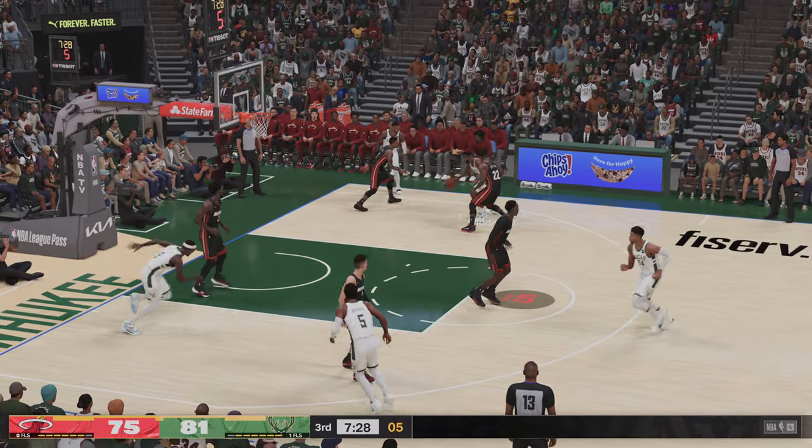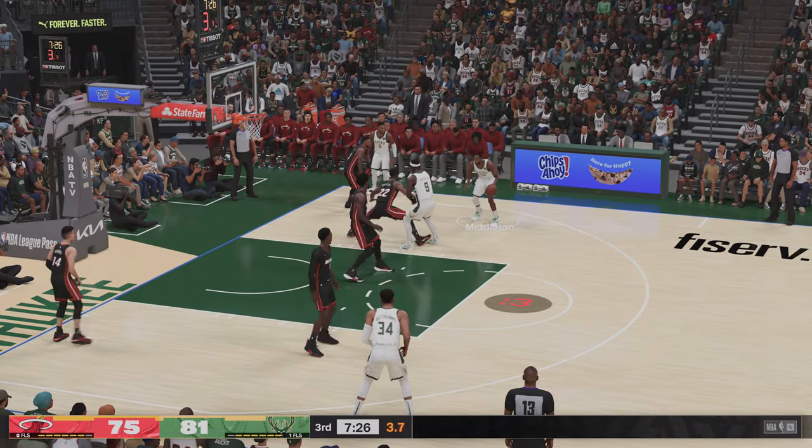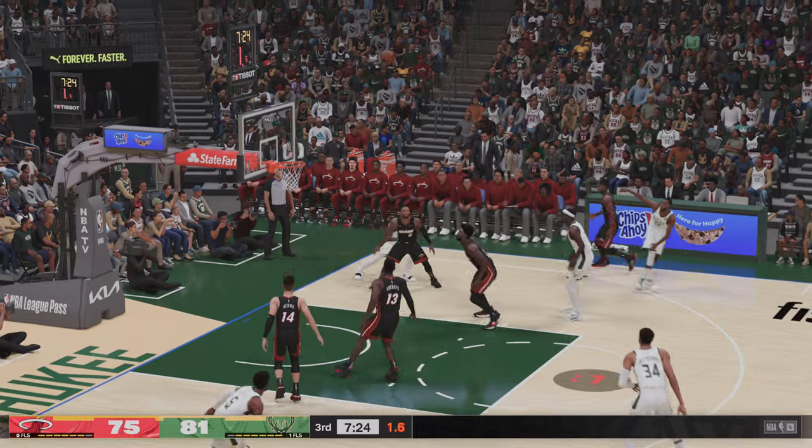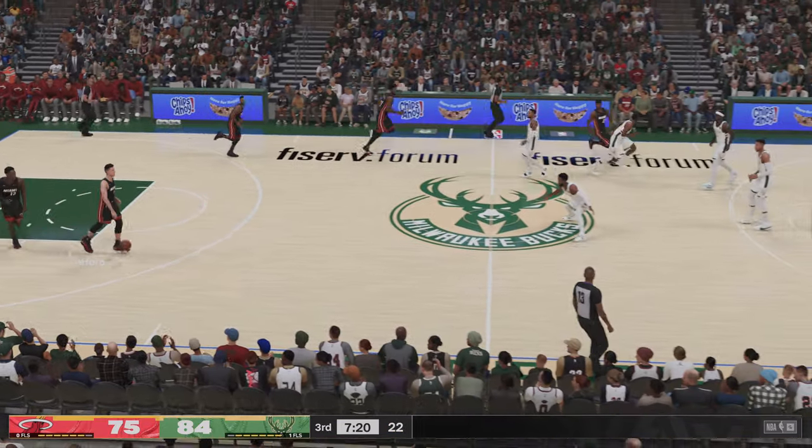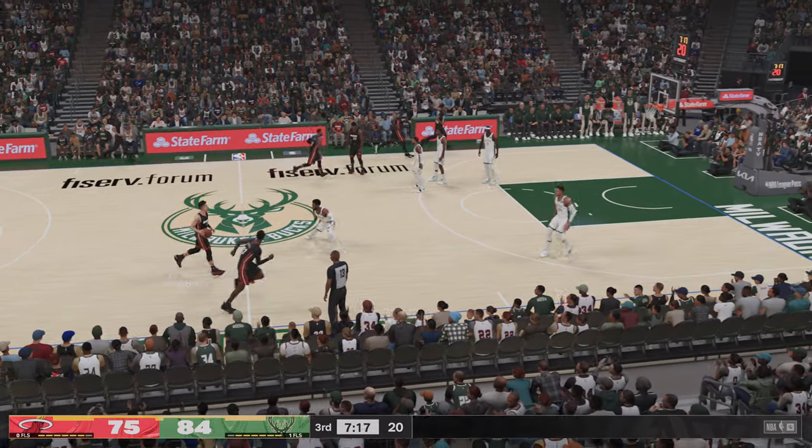Clock at six. Middleton from the outside, and he drains it. A solid 5 for 6 now. If you relax on him out there, he's going to make you pay every time.